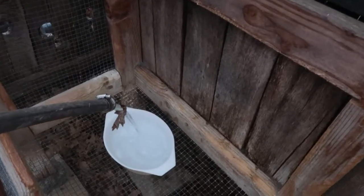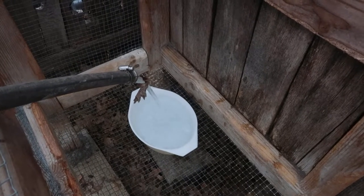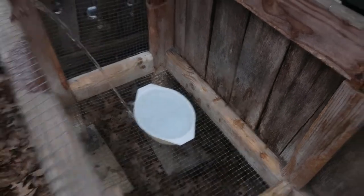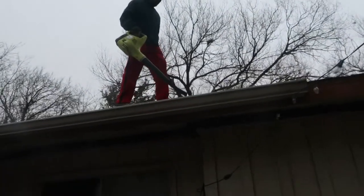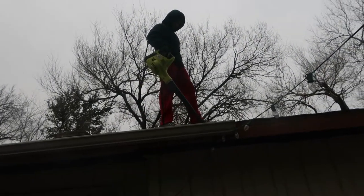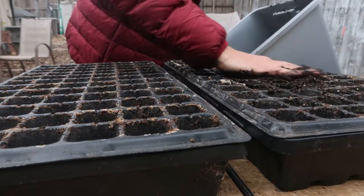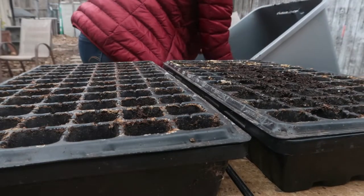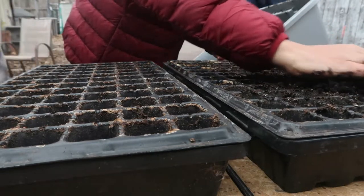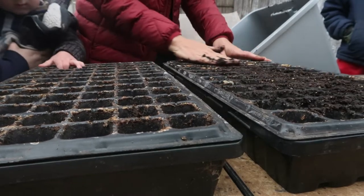Last time I'll run the hose in a while. Have to cart water out here and unfreeze water crocks. Ugh. Getting a little help cleaning out the gutters before the storm. Thank you. Well, it's cold outside. I'm gonna be starting my tomatoes inside. I'm gonna fill up my trays and take them inside.